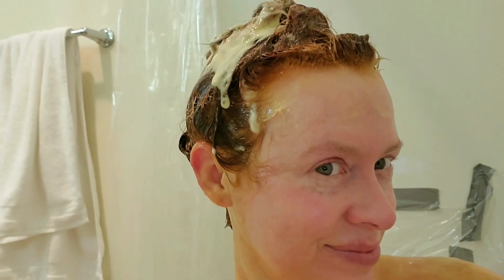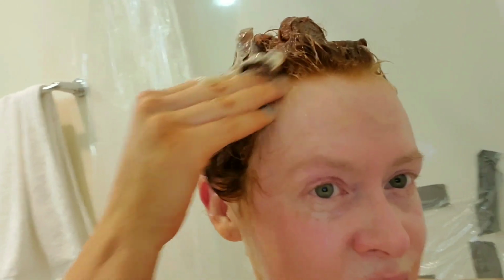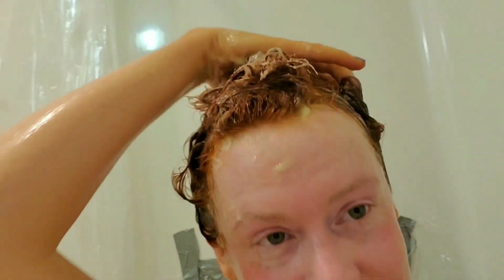And back to the henna now. So I am using like a ton of cheap 75-cent conditioner just to get it out. The henna is very gritty. And so just using a ton of conditioner is really the best way to get it out of your hair.